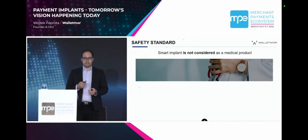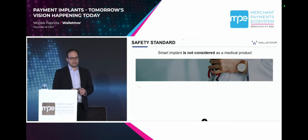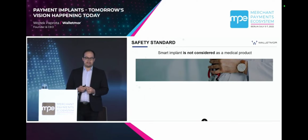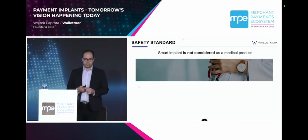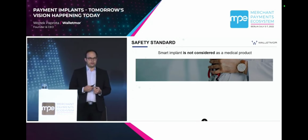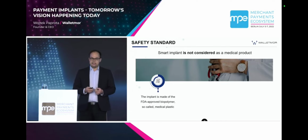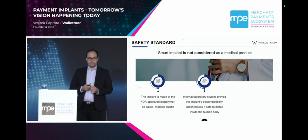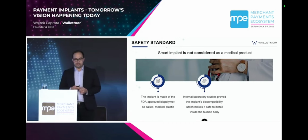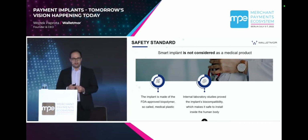When we are talking about a product that is being injected into your body, we cannot forget about the safety standards. And first of all, I really want to emphasize that the smart implant in such a case, like in Walmart, is not considered a medical device or a medical product. Why? Because it doesn't have a direct impact on your health, and it doesn't measure any parameter. Still, it's made of FDA-approved biopolymer, the one from our pilot project, and it also passed internal laboratory studies that prove the implant's biocompatibility.